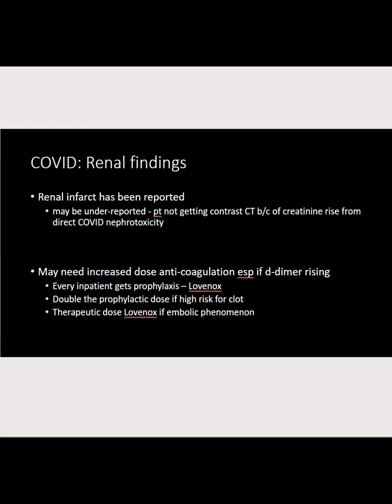And the consequence of this is that it affects their anticoagulation. Every inpatient will be getting prophylactic doses of Lovenox. If they have a high risk for a clot, they will double the prophylactic dose. And if they end up with thrombi, such as COVID toe, or a stroke, or even a renal infarct, they might even start therapeutic dose Lovenox.